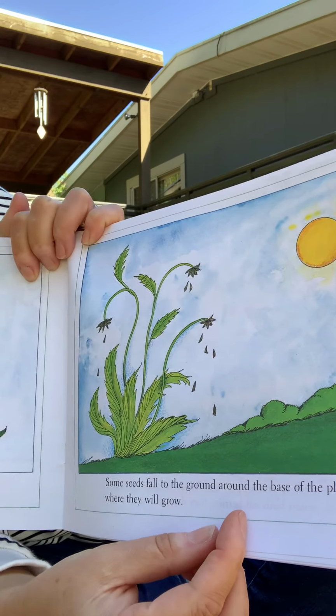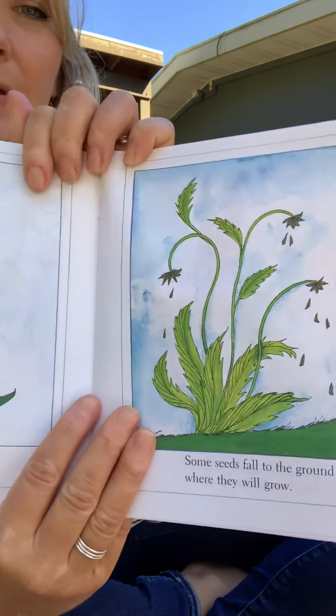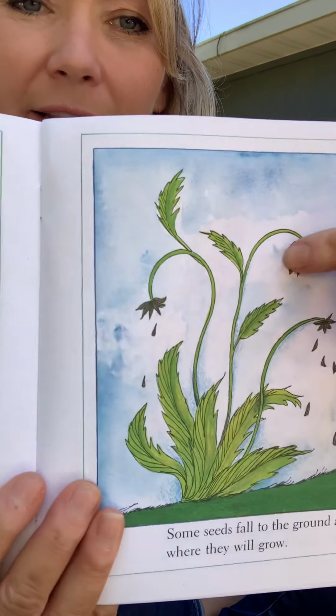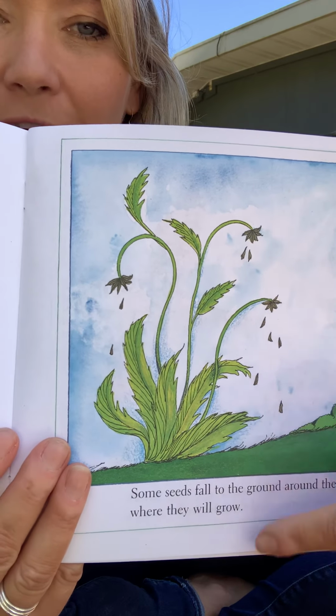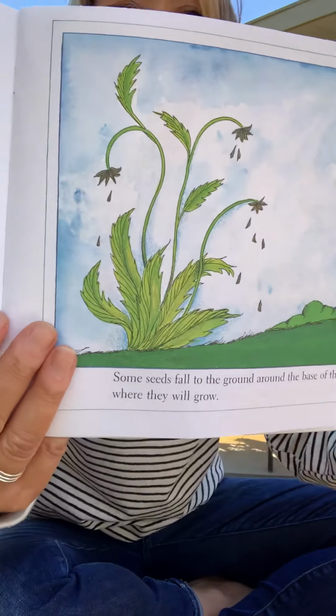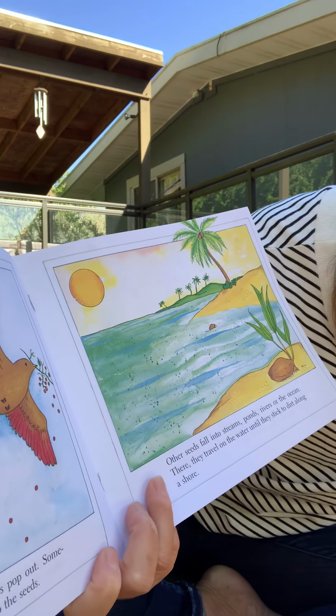Some seeds fall to the ground around the base of the plant where they will grow. I'm noticing in the illustration these seeds that are falling to the ground. Some pods or fruit open and the seeds pop out.